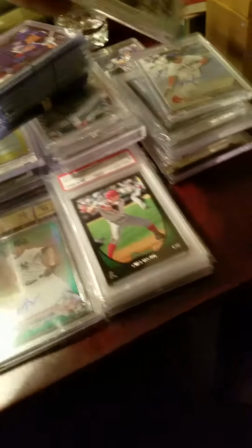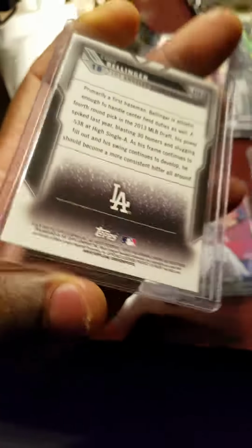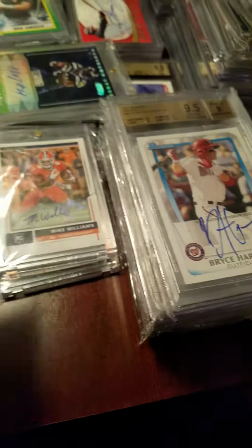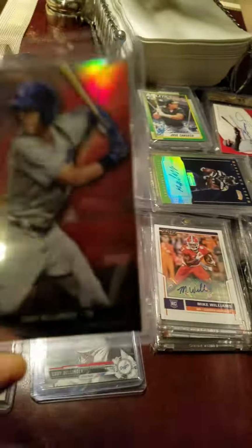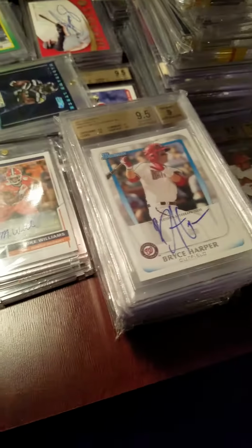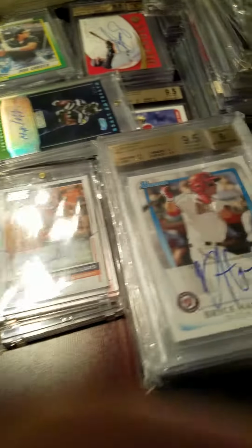I do have, you know, I can't do one without the other. Cody Bellinger. I have his 2016 card, Cody Bellinger. This is a top 100 update. And I have his Bowman Scouts, Cody Bellinger, first base, Bowman Chrome. And it's 2017. I have Cody Bellinger, Bowman Chrome, regular base card. Also Cody Bellinger, Bowman Chrome, base card, and a regular Cody Bellinger card.